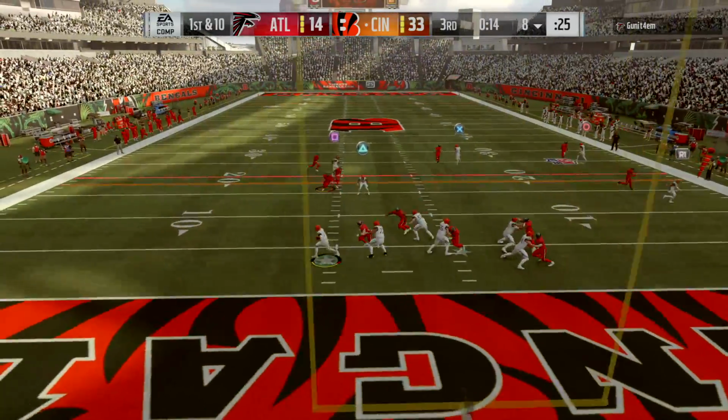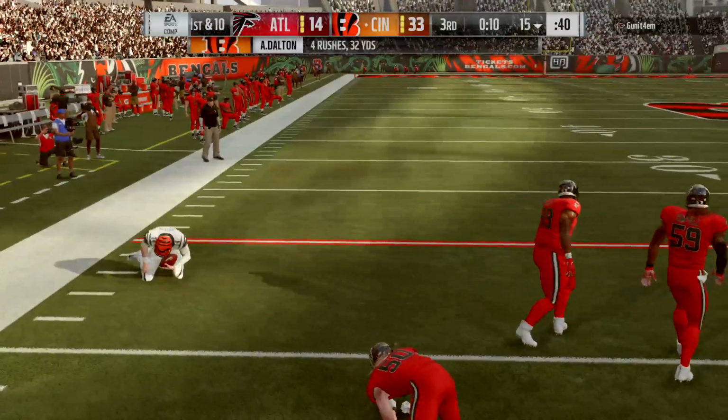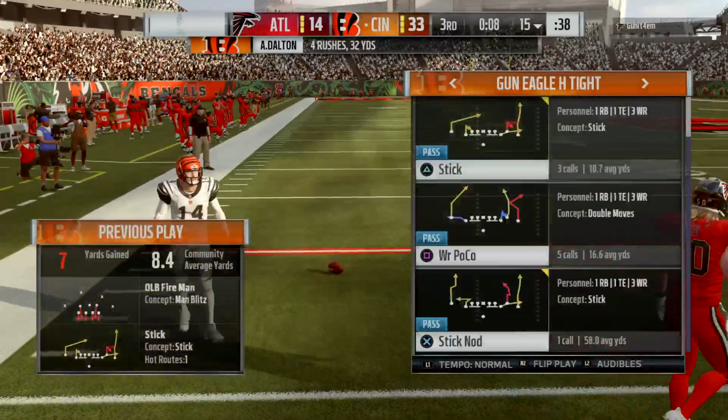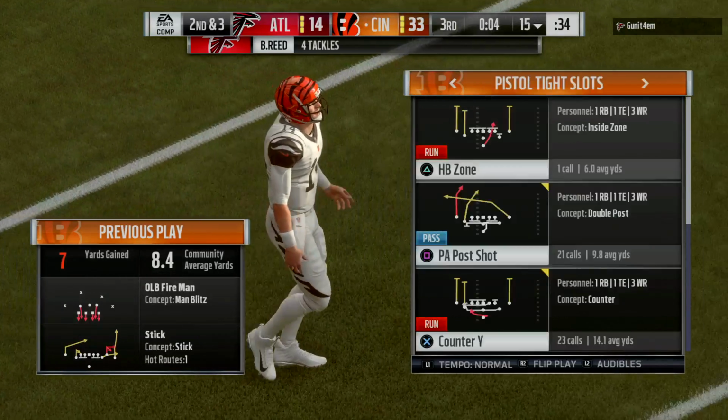On 1st and 10, here's Andy Dalton. Forced out to his left. And he'll be brought down, it looks like, right at the 15. Nice work to get 7 out of that, and it's 2nd down.